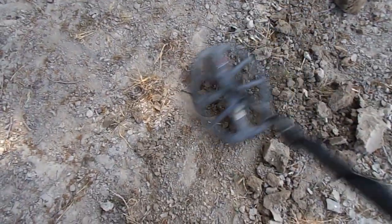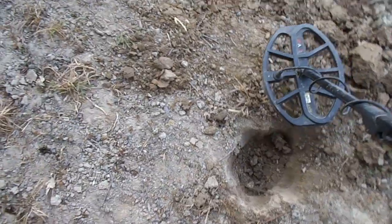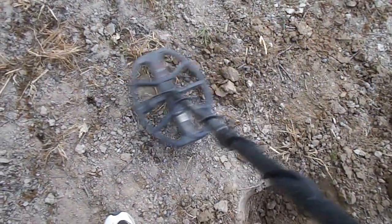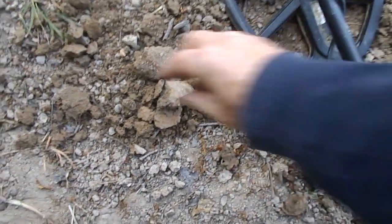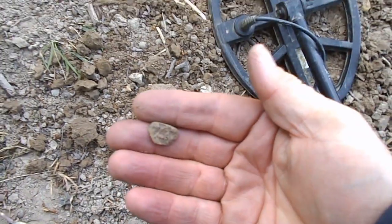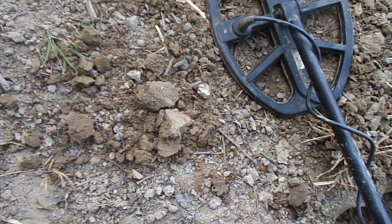Where's it gone? Alright, finally got it out. It disappeared on me as it swung round, so just changing its orientation enough for it to disappear off the radar, so to speak. Right, it's this, and that looks like something interesting already.